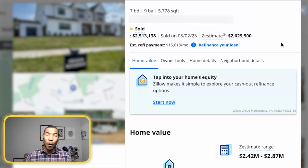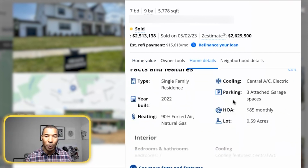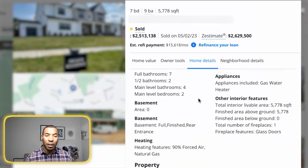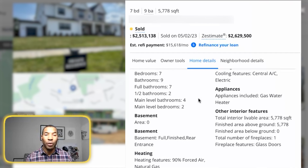That's it. So this one, another brand new home. Also, if you guessed that it would be a brand new home, you did pretty good. So we've got seven bedrooms, nine bathrooms, almost 6,000 square feet. Pretty good size home here. Now, this one right here, wow, just a beast of a home. Three car garage attached. It says it was built in 2022. It's a brand new home. Unless we find out later that it was sold twice, we're going to say it's right. We want to give credit where credit is due.